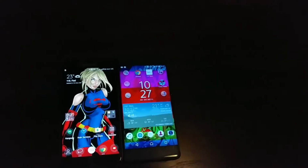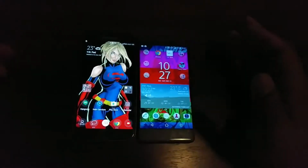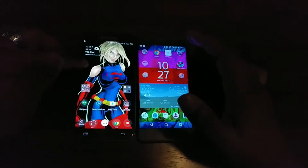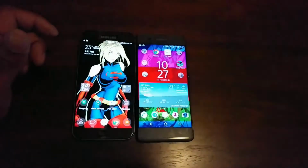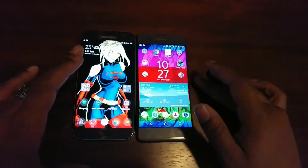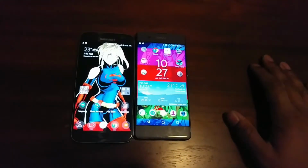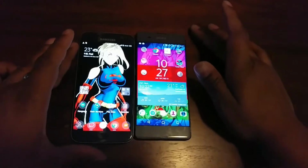Now say what you want about AMOLED versus LCD. I could care less either way. Sure, the deeper blacks on here are nice, but that's not something I gauge getting a phone off of, really. I really don't. If the phone works well, if it does what it needs to do, that's what matters.